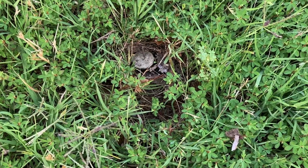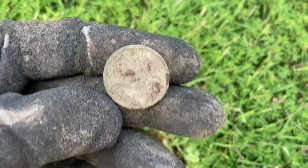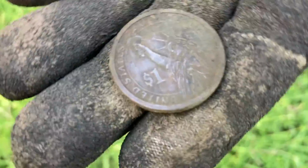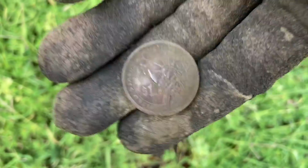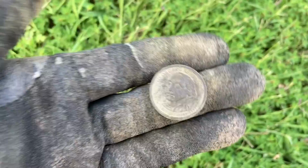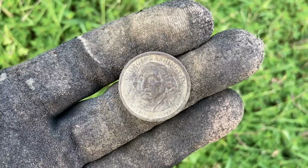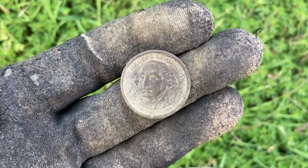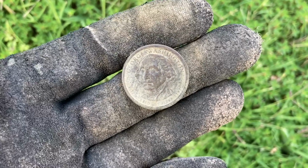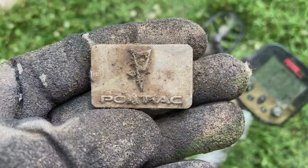Well, this is pretty sweet. I just got a big quarter signal, and sitting literally on top of the ground, we got ourselves another dollar coin of some sort. I think you can see the Statue of Liberty there. Let's see which president is on this one. George Washington. That's pretty sweet. I will take another dollar. You can almost buy half a gallon of gas with that. Well, I guess you can actually, so that'll pay for my gas to get over here. That's awesome. Let's keep hunting.